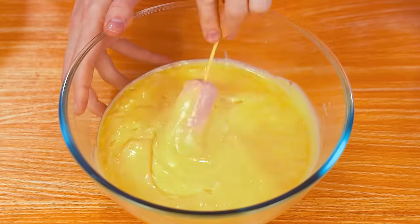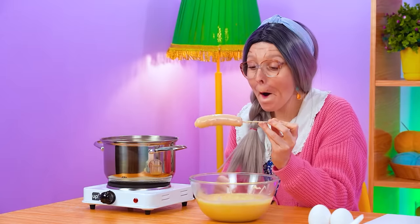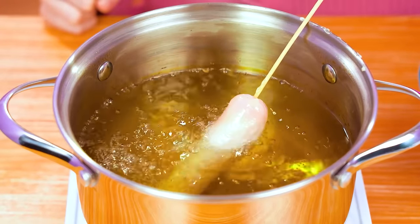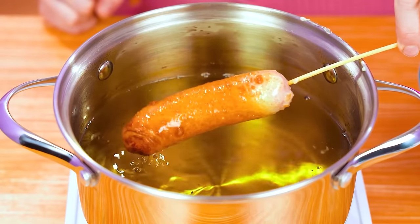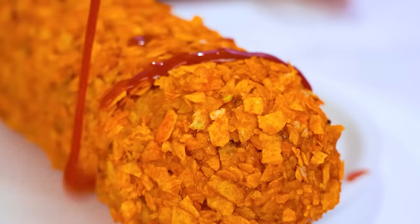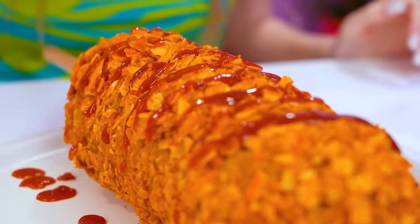Grandma is ready to start marinating her wiener in the batter and dip it into the oil to fry. Ouchie! Carefully, Grandma! How's it looking? Sis wants to make her corn dog even better. I know! Everyone loves ketchup with a good corn dog. Let's do it! Squirt!